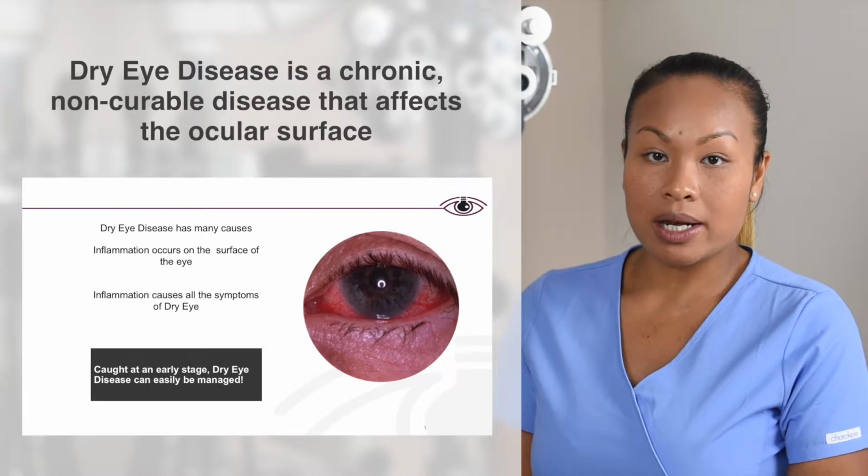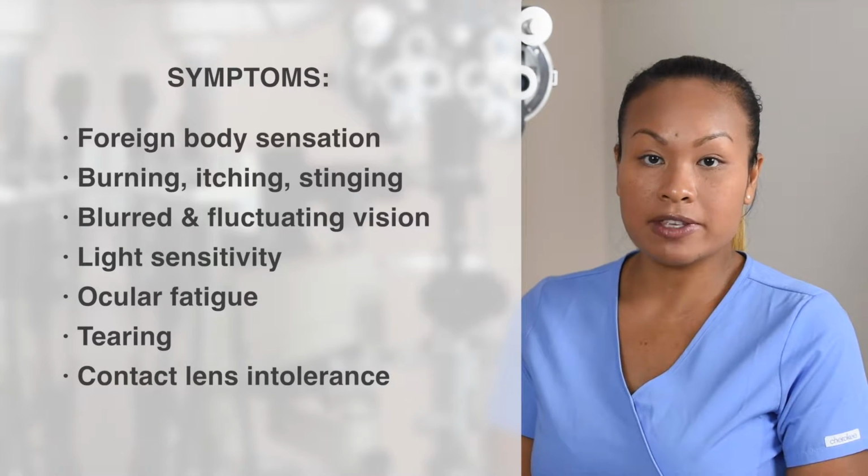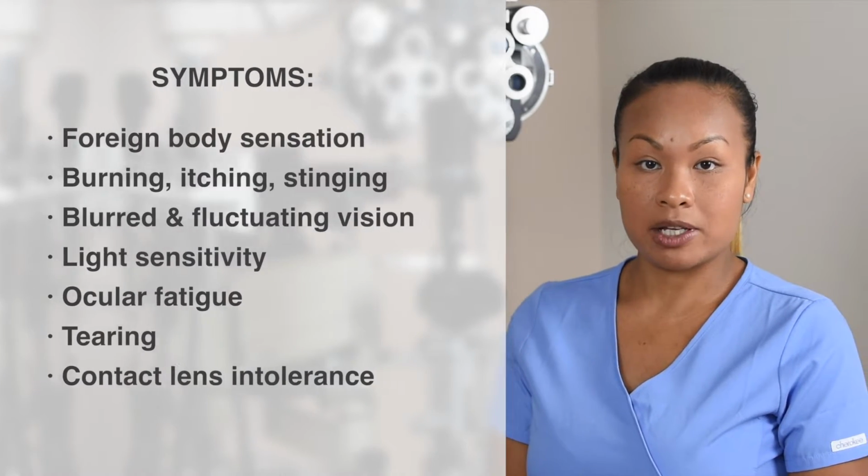Let's review the definition of dry eye disease. Dry eye disease is a chronic, non-curable disease that affects the ocular surface. It is caused by inflammation, which in turn produces all of the symptoms that you are very familiar with. Targeting the inflammatory process is the foundation of treating dry eye disease. In this video, we will talk about the prescription medications used to treat inflammation.